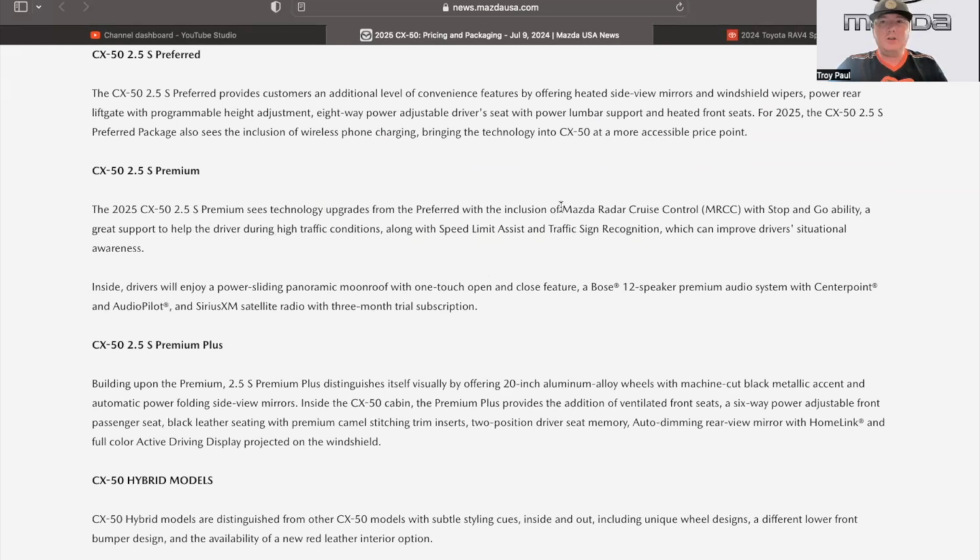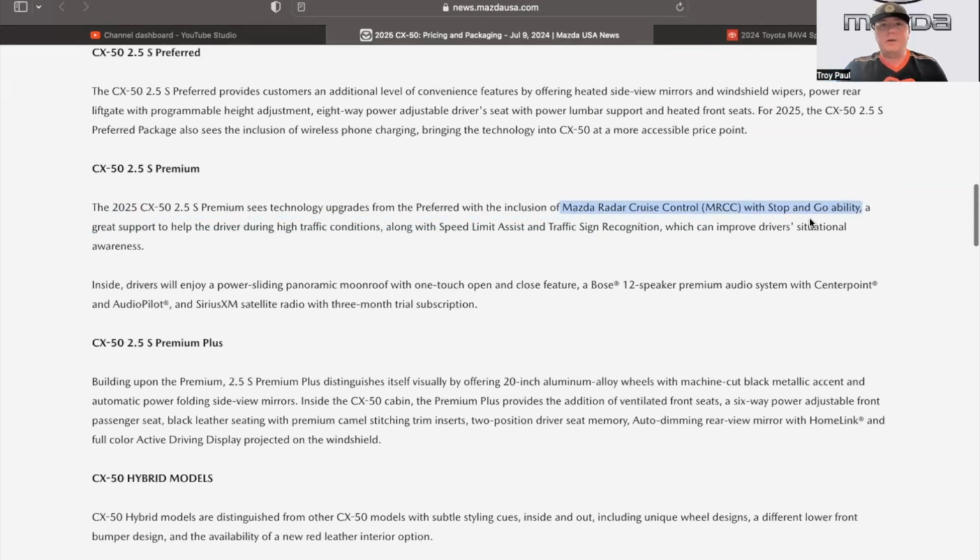So you're going to have the Mazda radar cruise control with stop and go ability built in here on the S Premium. As it tells you, it's a great support for drivers during traffic or really just any highway driving. If you've ever used the stop and go feature with the radar cruise control, it's super nice to have, especially in traffic, because it will slow you down to a stop and then also let you go back on cruise control without having to put your foot on the gas at all when the traffic starts to get going.